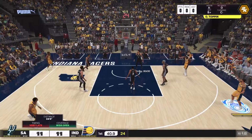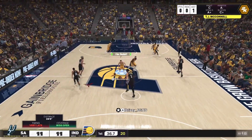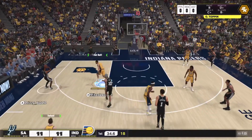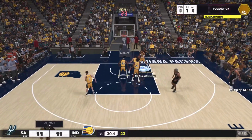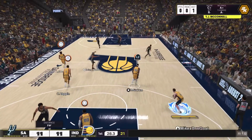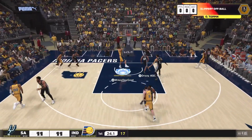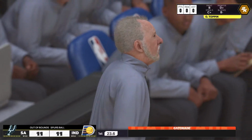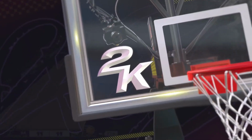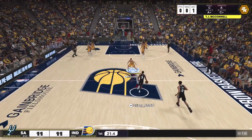And here's Toppin from the arc. Can't get it to go. Missed his first one. On offense, here is San Antonio. Here's a three from Paul. They get it again. Can't hit that one. 6-second difference between the shot clock and game clock. Inside. And out of bounds. San Antonio will have it. Substitution on the court. 23 seconds left in the first quarter of the game.